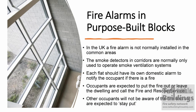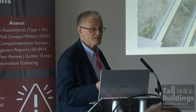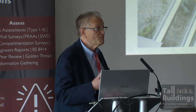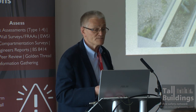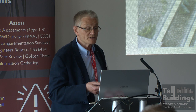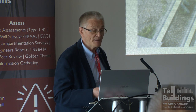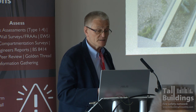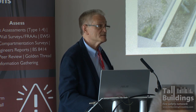I'm going to start with the situation as it is at the moment in purpose-built blocks. As has already been said, there are no fire alarms in the majority of purpose-built blocks, and this is absolutely deliberate. Often people see smoke detectors in corridors, but those are normally only used to operate smoke ventilation systems. However, of course, every flat will have its own domestic alarm to notify the occupants if there's a fire. And then occupants are expected to put the fire out or call the fire and rescue service. And of course, other occupants will not be aware of the fire necessarily, and so they're expected to stay put.